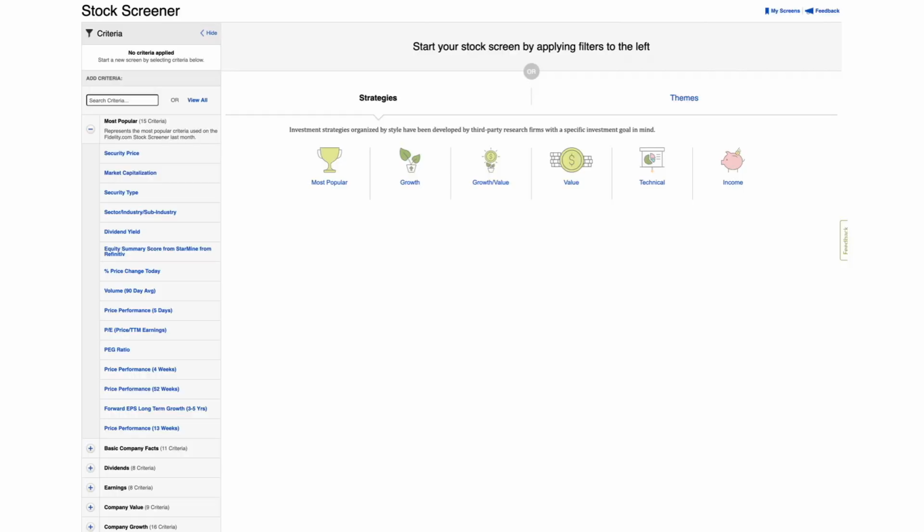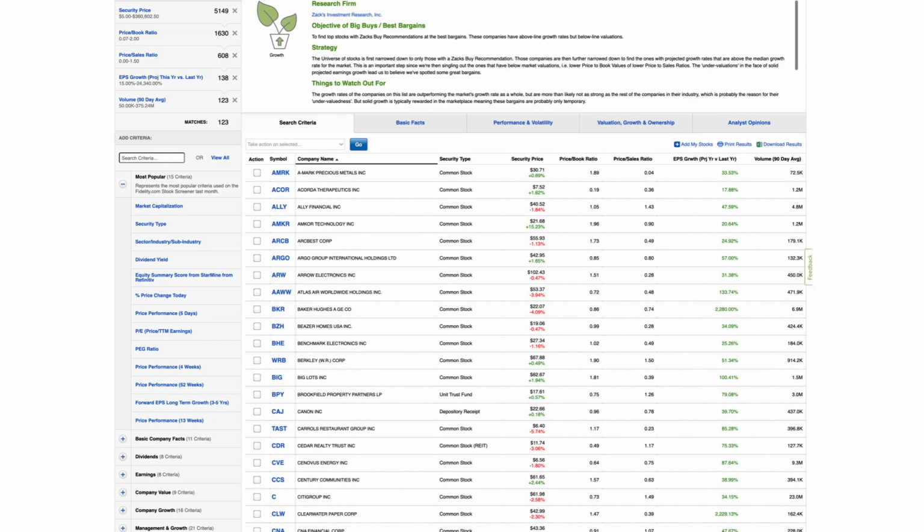Another really useful tool that Fidelity has is their stock screener tool. This allows you to find different companies based on certain criteria. So as you can see, they have a bunch of criteria that they've already sorted for you. You can sort by security price, market capitalization, security type, sector, industry, so many different things. Let me click on growth, and we can take a look at some of the stocks that Fidelity's showing as being the high growing stocks.